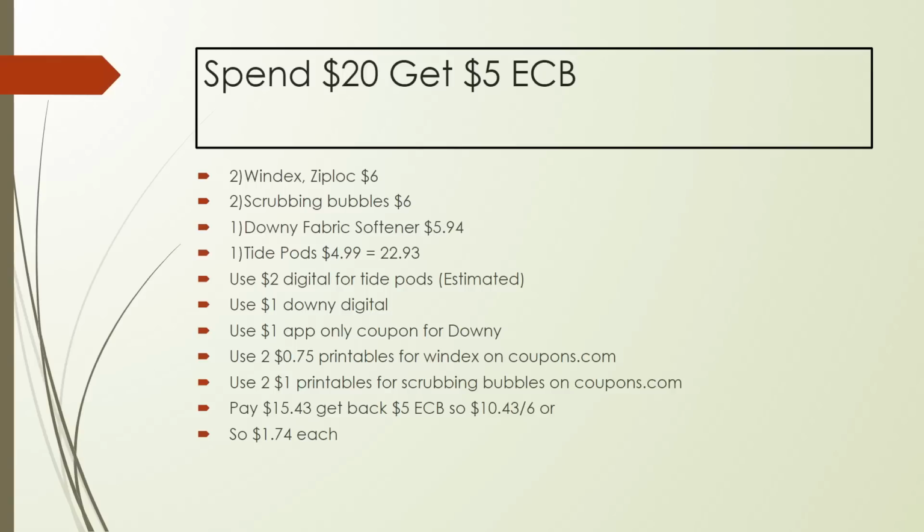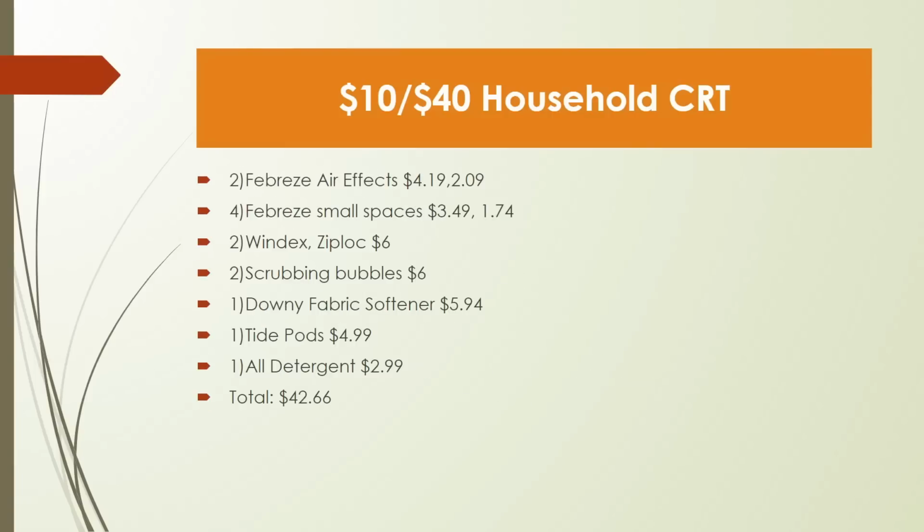With all of those, we're going to pay just $15.43 out of pocket, but we're going to get back that $5 extra buck. So final cost is $10.43 for 6 items, or $1.74 each, which is not a bad deal at all.